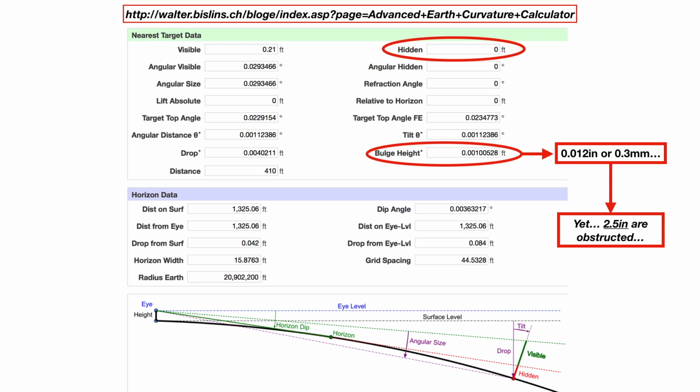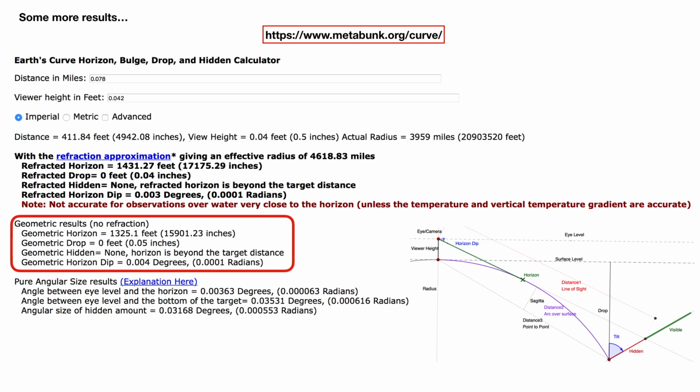Once again, just confirmation that the bulge height is extremely small in this situation, and that the hidden height is nothing. So in this situation, this curve calculator says 0.3 millimeters is the bulge height, which is negligible. And again, yet we have 2.5 inches being obstructed in this situation. So another curve calculator. And again, notice that all of them model this as if you are looking down across a bulge, and that's why things disappear, because you're either leaning backwards and looking across a bulge in front of you, or your eyes are tilted down and the object is tilting away from you. That's how this is modeled. This is not how this works. So again, under no situation should we see this kind of obstruction.